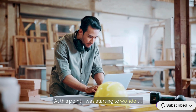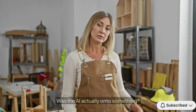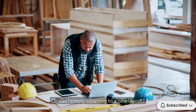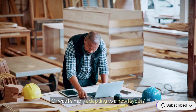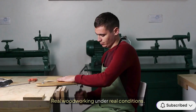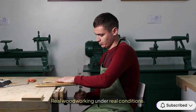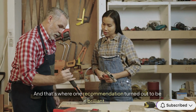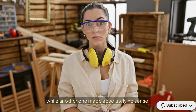At this point, I was starting to wonder. Was the AI actually onto something? Or was I simply adapting to a new layout? Because the biggest test was still ahead. Real woodworking under real conditions. And that's where one recommendation turned out to be brilliant, while another one made absolutely no sense.